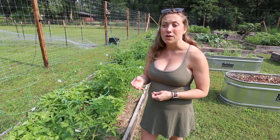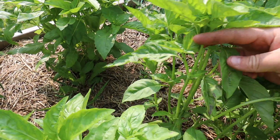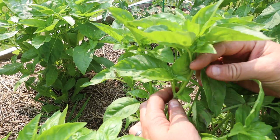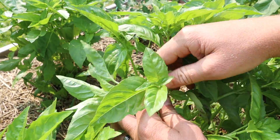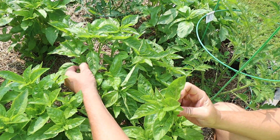But something that you can do is actually cut at the node of the basil so that you will remove the top seedlings from forming, and this is going to make sure that your basil keeps on growing and growing and doesn't actually go to seed, because that is when it would stop growing.